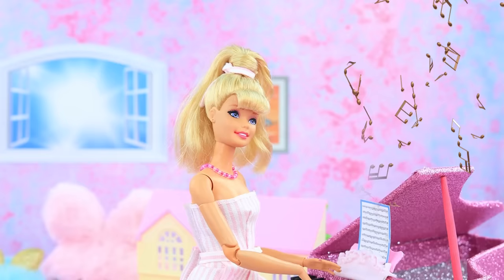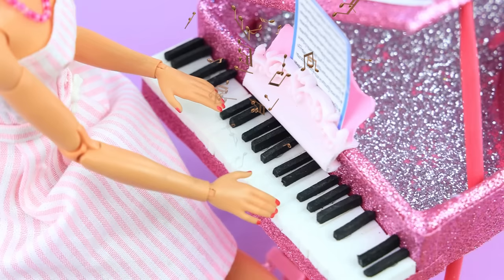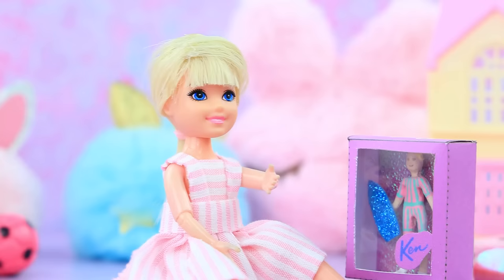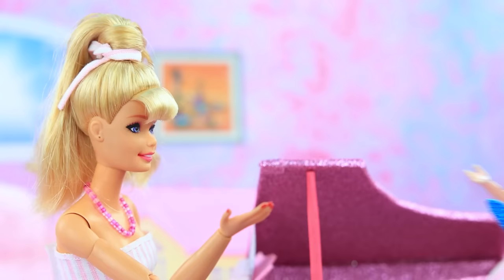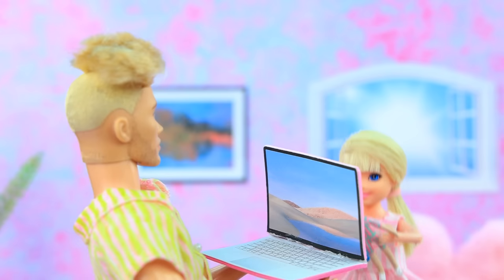Parents are resting at home. Ken is on his laptop. Barbie is playing the piano. My favorite Ken doll. Oh, why don't I have more dolls? My birthday is coming soon. Can I have a doll? Oh. Dad, please. I want a Barbie doll.